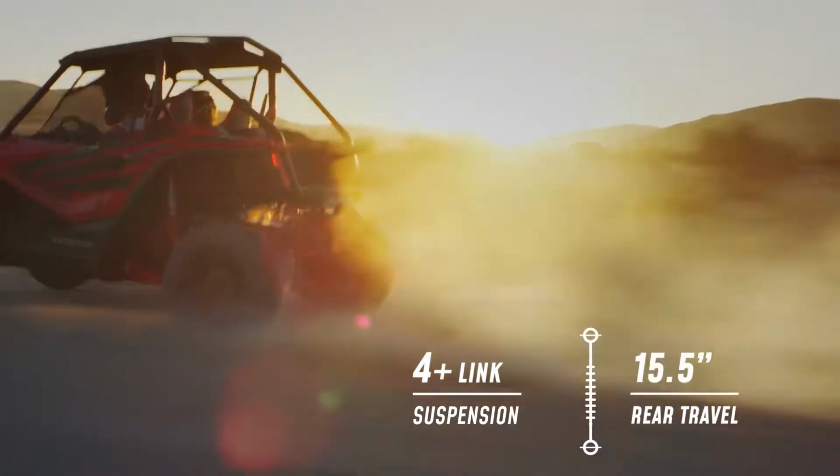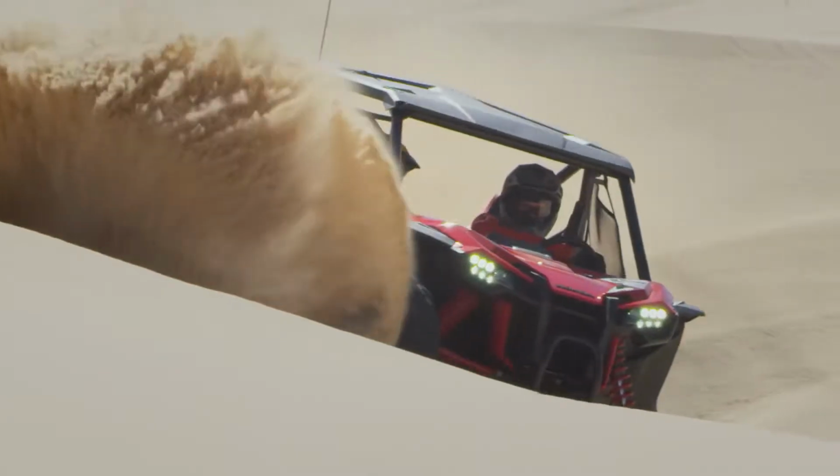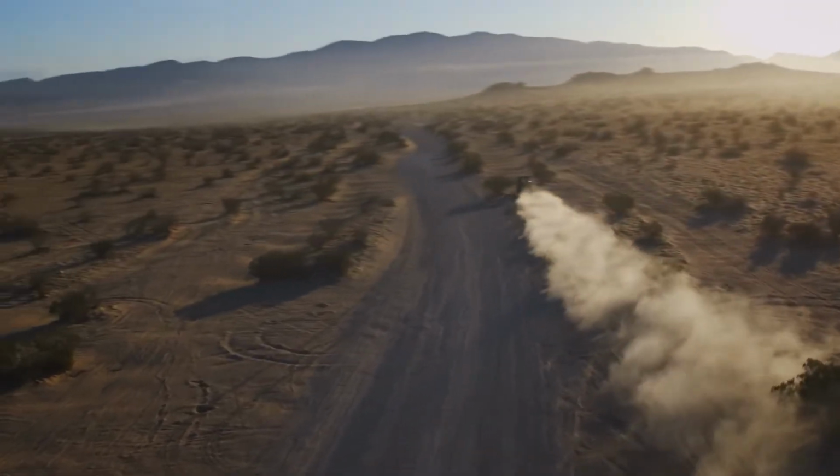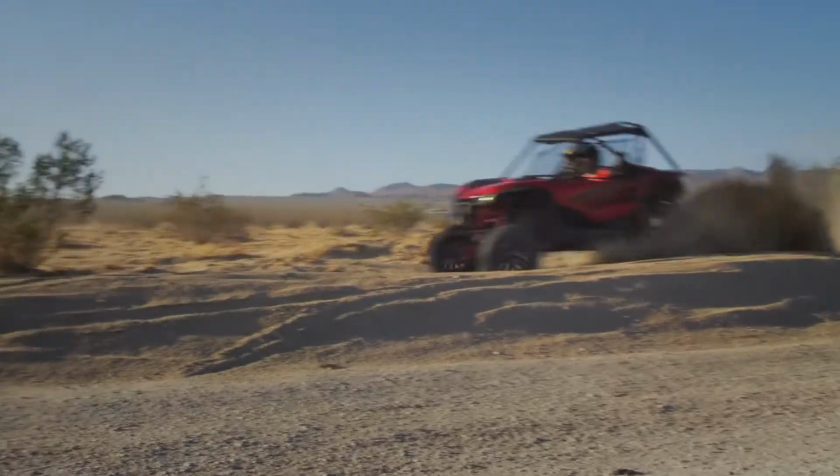Featuring a 4+ link rear suspension with over 20 inches of travel, the R excels at high-speed tracking, with a chassis and suspension that's been specially tuned to prioritize tracking and large bump absorption.